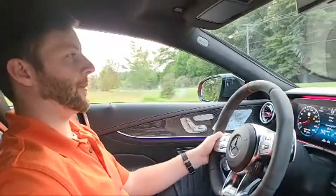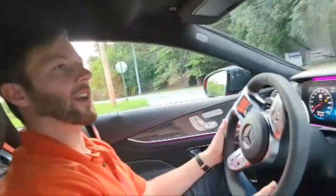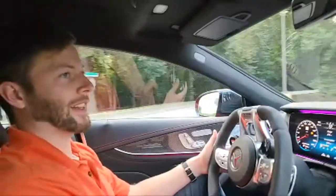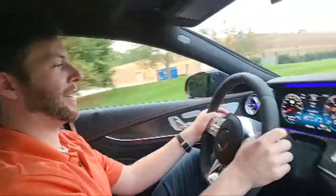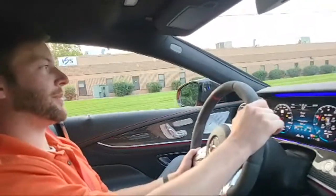So the McLaren that we were in was a twin turbo V8, but we were up at altitude, and it was a smaller V8 that revved higher and made less power than this. This makes about 100 more horsepower than the McLaren. Are you serious? But it is heavier. So that kind of nets out a little bit.